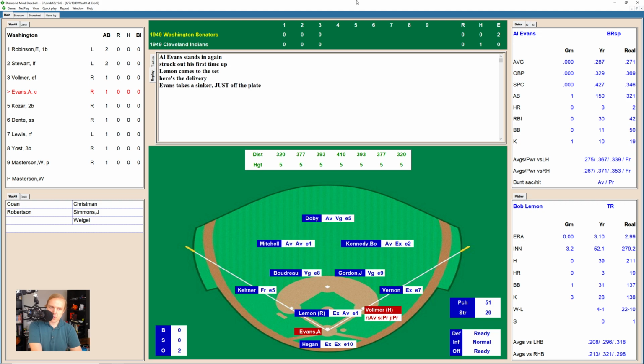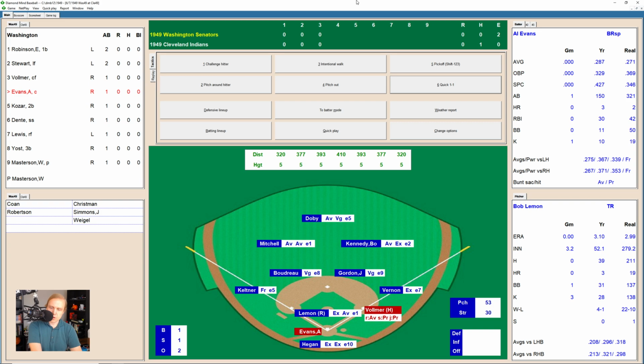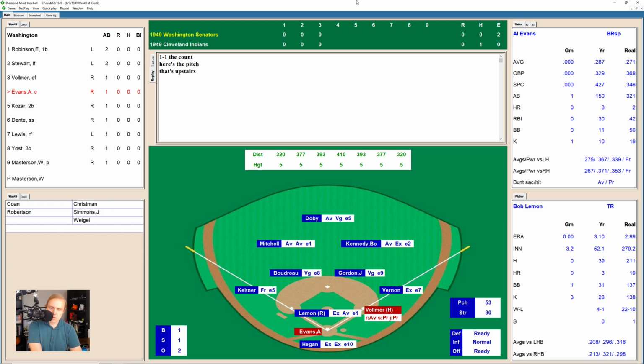No score, top of the fourth. And there's a ball off the plate. Lemon walked 1, of course, so far in this game. 31 this season. 31 walks. That's right. 2-1 now the count on Evans. I think earlier I mixed up the strikeouts and the walks. That's what happens. You don't look close enough.